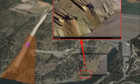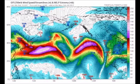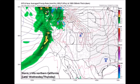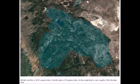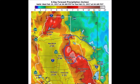It seems they're trying to make a break for incredible backflow. Look at the precipitation coming. Yellow is 4 inches. The entire drainage basin here is going to be flowing into that dam. Everywhere you look, 7-day QPF, 5 to 6 inches. A more localized forecast shows the same, up to 7 to 9 inches.